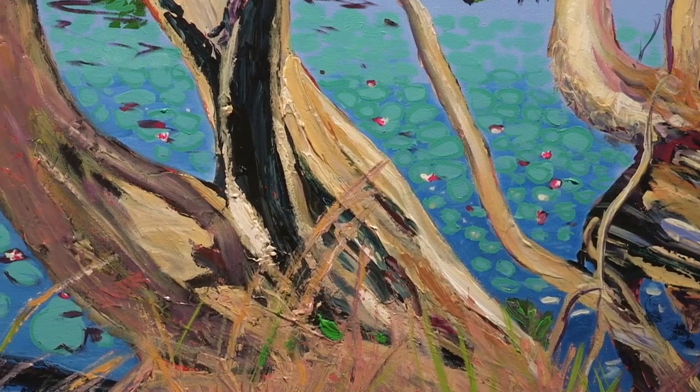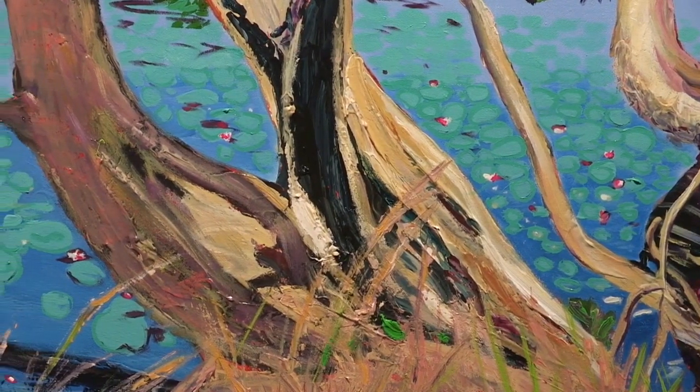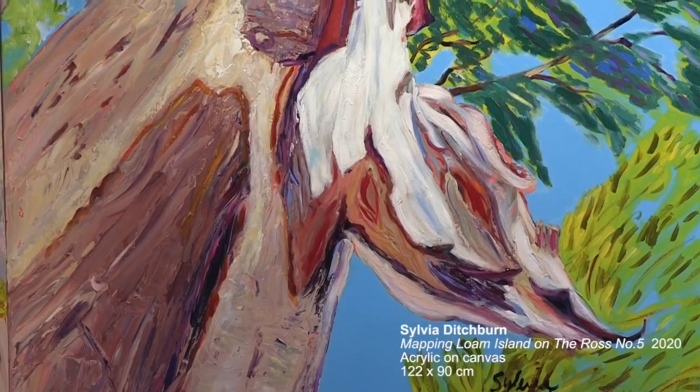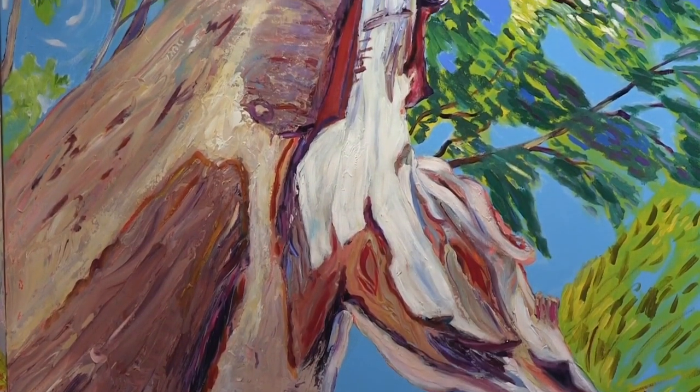Well, I'd never really been a fan of palette knife, but I discovered the spatulas, which palette knives are only small knives, you know, and flexible. They can be a bit longer, but they're usually very flexible and thin. But you can't get them at the art shop, you've got to go to the cooking shop.